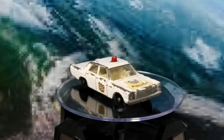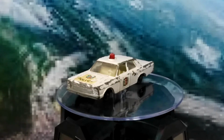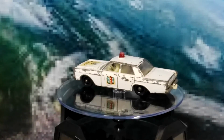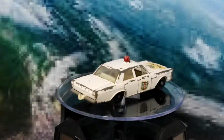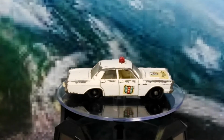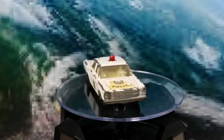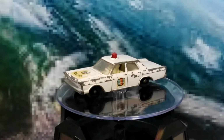So this is a Matchbox product made by Lesney. This is when they were changing from Lesney into Matchbox, and as you can see, this is a pretty cool old police car. Quite good condition. The tow hitch is still on there, which is very unusual. A lot of these older cars, the tow hitches get broken off. The decals are not too bad.